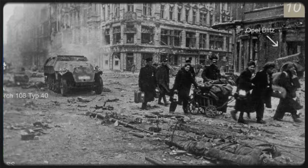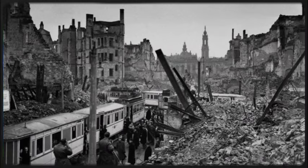Enter Frederick Sidney Cotton, though everyone called him Sidney, an Australian businessman and pilot who had spent the 1930s flying private aircraft across Europe. Cotton possessed an outsider's perspective that proved invaluable. He was not a career RAF officer bound by doctrine and tradition. He was an entrepreneur who approached problems with a merchant's practicality. What works is what matters, and everything else is just noise.